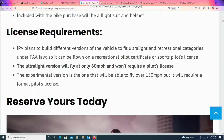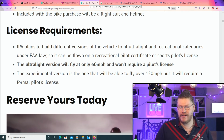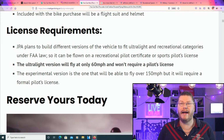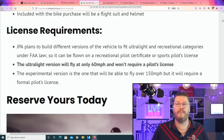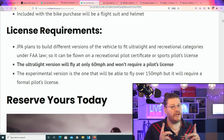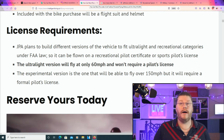Now, license requirements. So this is something that you would need if you were going to fly this thing, right? Well, the JPA plans to build different versions of the vehicle to fit ultralight and recreational categories under the FAA law. So it can be flown on a recreational pilot certificate or sports pilot license, right? So looks like you do need something, right? Now the ultralight version will fly at only 60 miles per hour and won't require a pilot license.